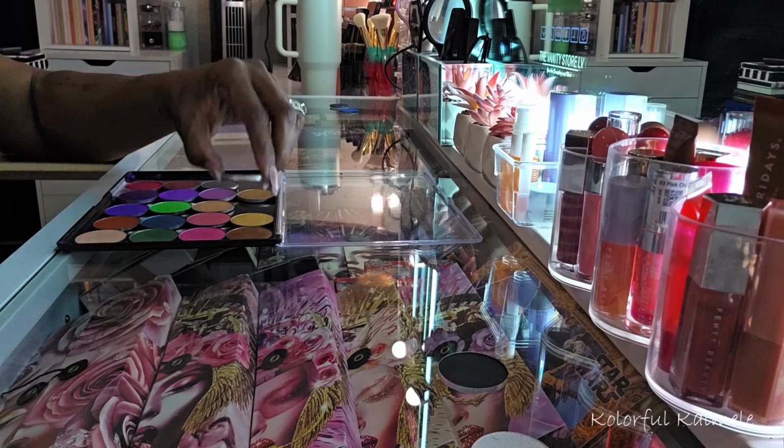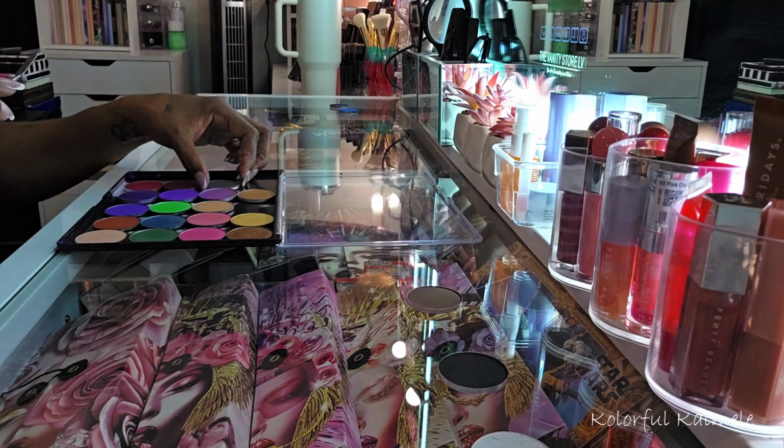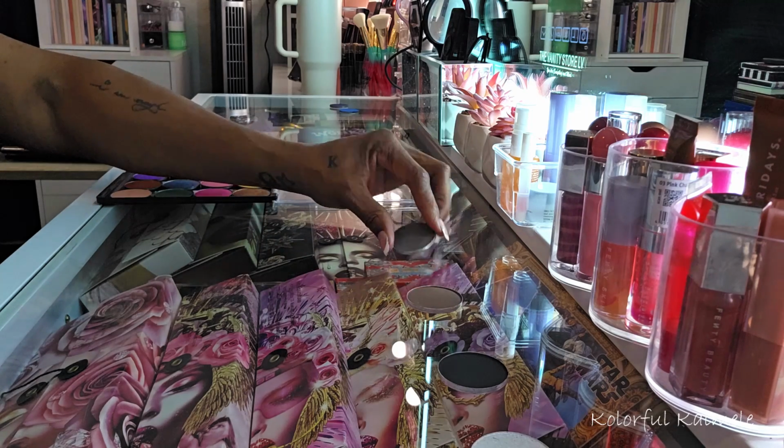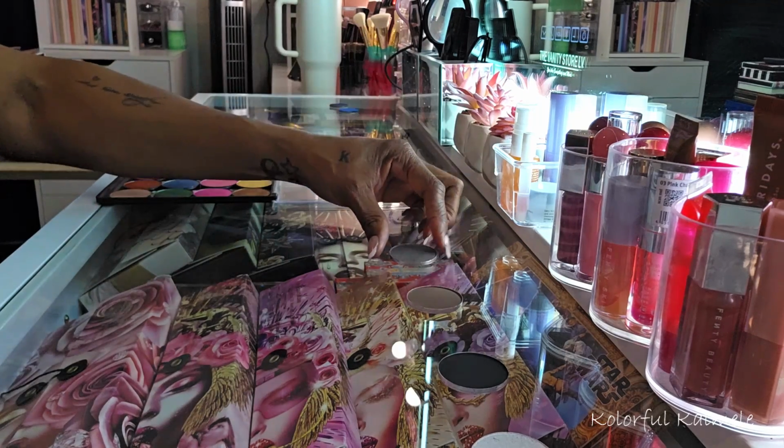This is going to take me forever. So this is gray. That's gray, right? That's gray.